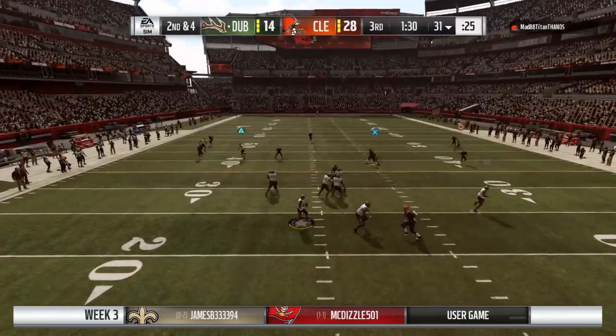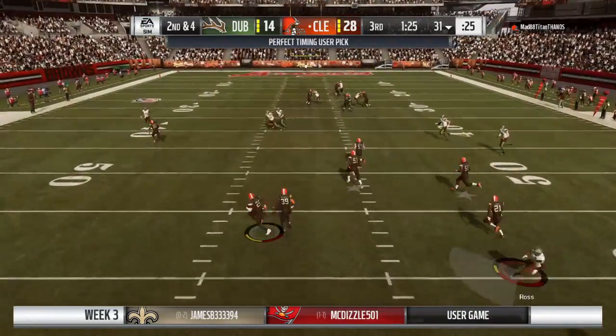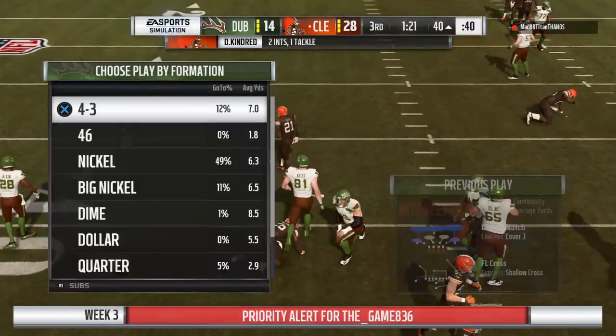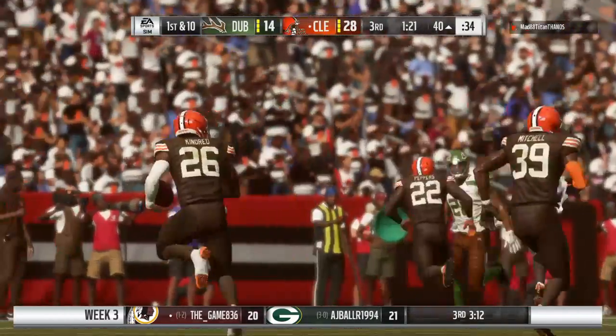It's 2nd down. Dalton looking. Going deep downfield for... And his pass is intercepted for the 4th time today. Picked off at the 36. And they will finally stop him as he's down to the 40-yard line. So their woes on offense continue. That's the 2nd pick thrown here in the 3rd quarter.